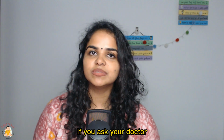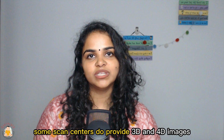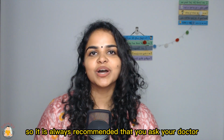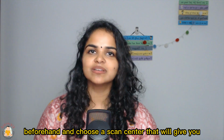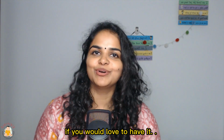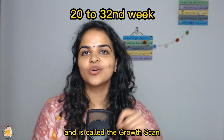There is a possibility that sometimes if you ask your doctor, some scan centers do provide 3D and 4D images of your baby during the 20th week. So it is always recommended that you ask your doctor beforehand and choose a scan center that will give you these 3D images of your baby if you would love to have it. The next scan is done between 28 to 32 weeks and is called the growth scan.